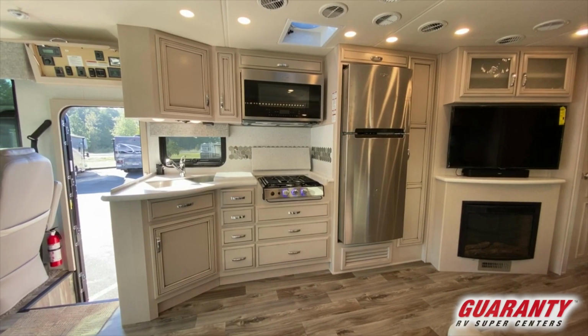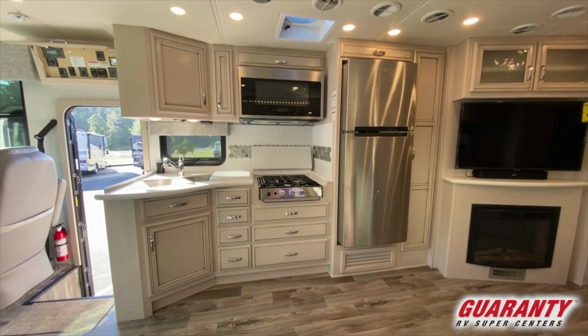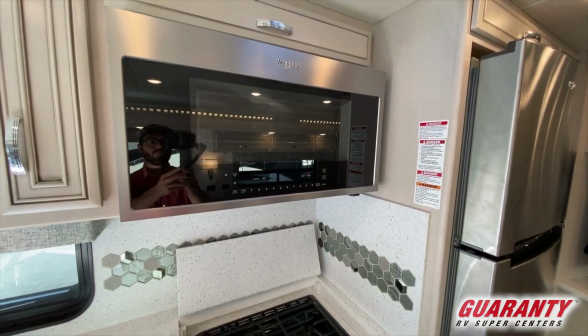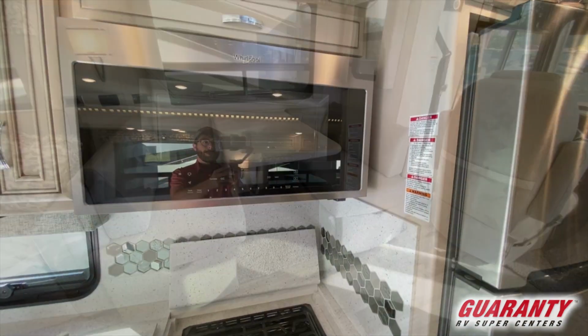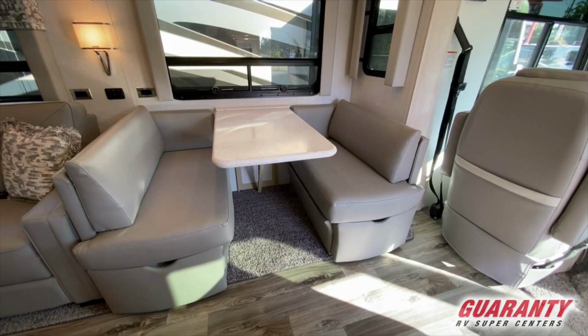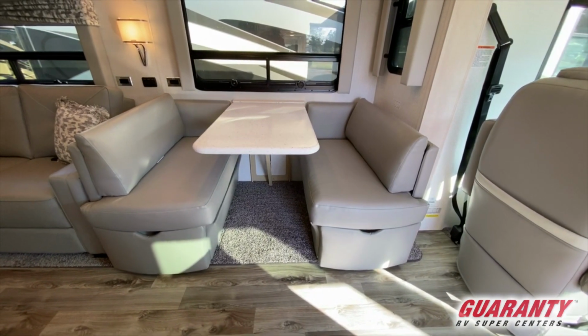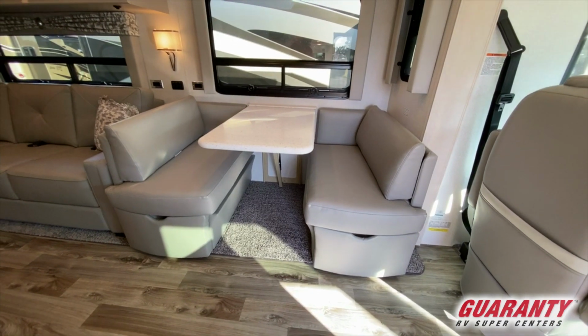Looking at your Newmar kitchen setup, you have the two stainless steel square tubs. To the right, your 3-burner cooktop, and above that, your Whirlpool convection microwave. Opposing your kitchen is your booth dinette with the Corian table drop down. If you have some young rugrats that are going to be staying with you guys, this is a perfect extra sleeping space for the kids.